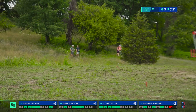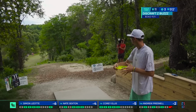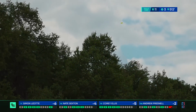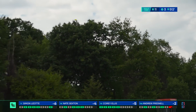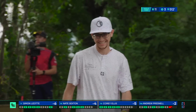A little too heavy on the hyzer. Too high, I think. But through the gap. Here's a little 1-2 pop. Up, up. Pew. That looks... Is it coming? Oh, that looks good. This is going to do too far. It's starting to drift and stall, not too far, and past Simon's in there.